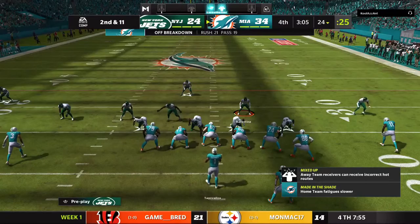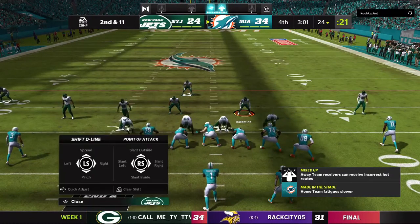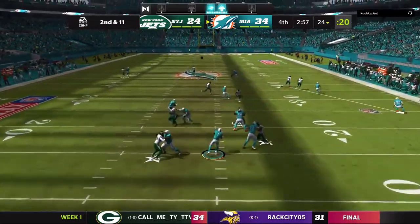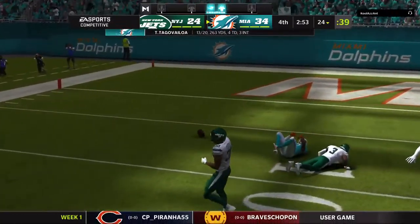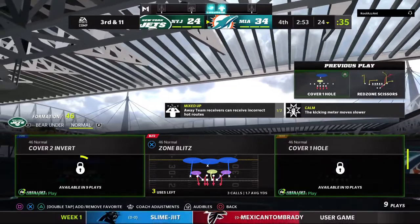Clock continuing to run. They'll probably wind this all the way before snapping it on second down. Tua sets up to pass it. He's going to loft one deep left side here. And that will be incomplete. Tried to dial up the long way out there, but it'll be third down.